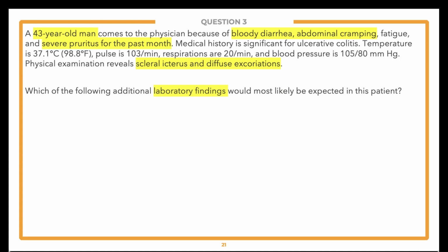No fever, slight elevation in the pulse, respiration is okay, blood pressure is okay, and has scleral icterus and diffuse excoriations. So yellow eyes and scratch marks everywhere. What additional lab finding would you expect in this patient? So let's look at the options. Let's start putting our thinking caps on and try to figure out what's going on and why he's having this.